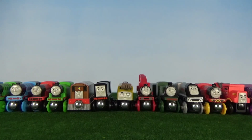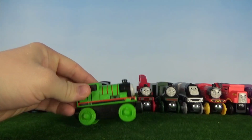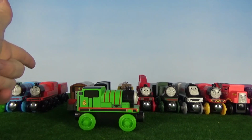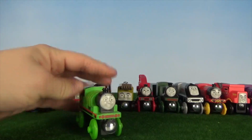With all these different engines, there's some that look pretty good and some that are kind of awkward to look at, especially because in my opinion, with them fully painted, they don't look that bad. I mean, in my opinion, if you showed me a wood Percy model and compared it with the original Wooden Railway Percy, I would say the Wooden Railway is much better because obviously it looks more like the character.